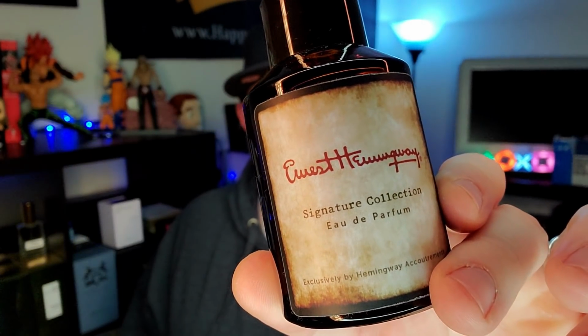And then I followed it with Hemingway Accoutrements Signature Collection Eau de Parfum fragrance. That beautiful, beautiful aromatic tobacco that this scent is known for. It smells good, really, really good. I don't have any aftershave products from them, but I have a small container of the shave cream, which is incredible and lathers great. It smells incredible as well. And then I also have the fragrance, and the fragrance is a banger.